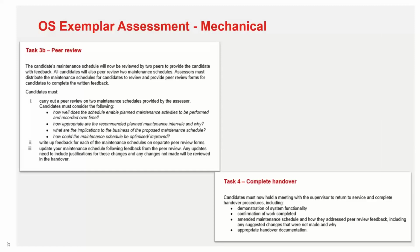In task 3B, what they will need to do is that the schedule enable planned maintenance activity to be performed and recorded over time. What they need to do is then complete that feedback form and then any updates to that part as well. Within that peer review, if they suggested that they don't want to address any information regarding what that peer review has said, they can then identify that in their documentation as well, because that then moves on to the handover.